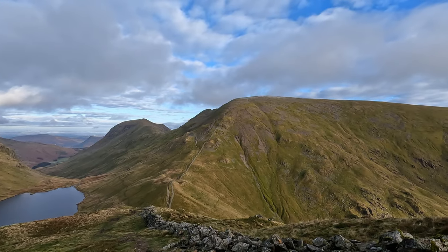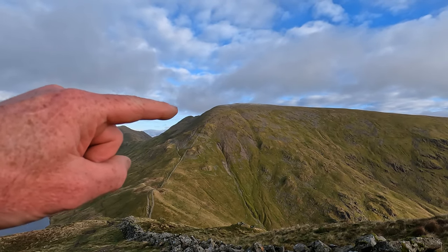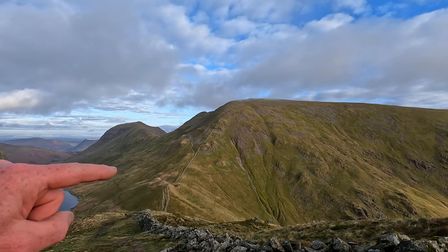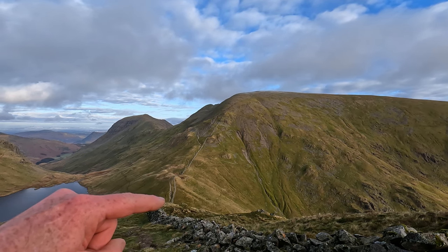I better look at our route. That's Fairfield there. Cofa Pike, we dropped down Cofa Pike into that col, then we dropped down that col and traversed along the side until we hit Grisedale Hause.